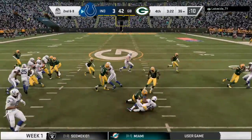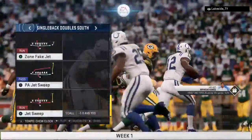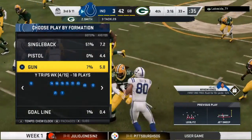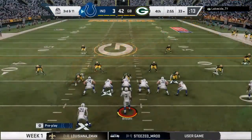On the jet sweep, here comes Moore. And that one covered beautifully. The defenders stayed home, and they'll stop him behind the line. They'll wind up losing 3 yards here. And that's going to lead to a 3rd and 11.